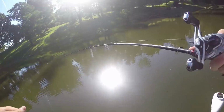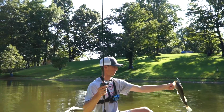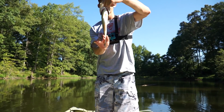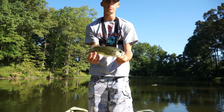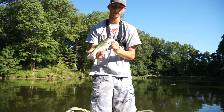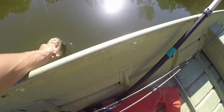There's one. Alright guys, there's the first fish. If you guys can see that, this fish is super skinny. He should probably be like 1.5 pounds to 2 pounds, and he's just not doing that good. And that's kind of why I've been wanting to stock this pond. There's one right there on the whopper popper. Let's let him go.